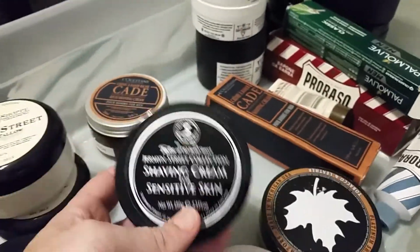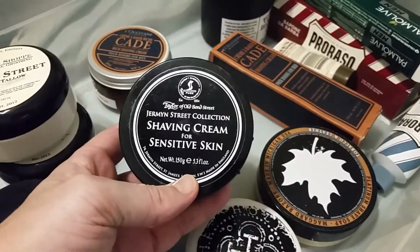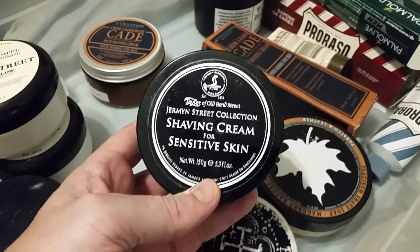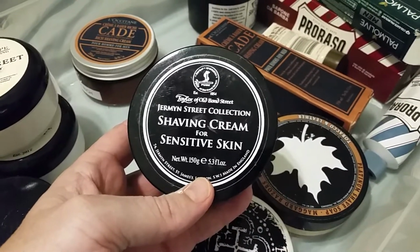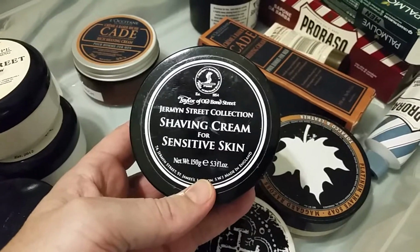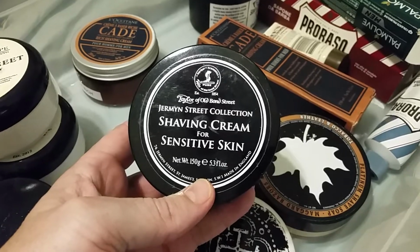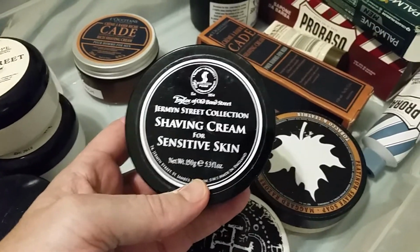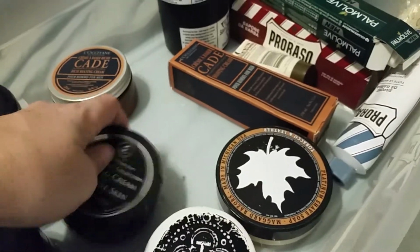You are not going to see too much Taylor of Old Bond Street with me. I do have a Mr. Taylor's, I think, but this is the main guy I keep, German Street. I love the scent. The performance is mediocre, but the scent is terrific. And even though I don't use it, it's been a couple of years since I used it, so maybe I don't need to keep it around.